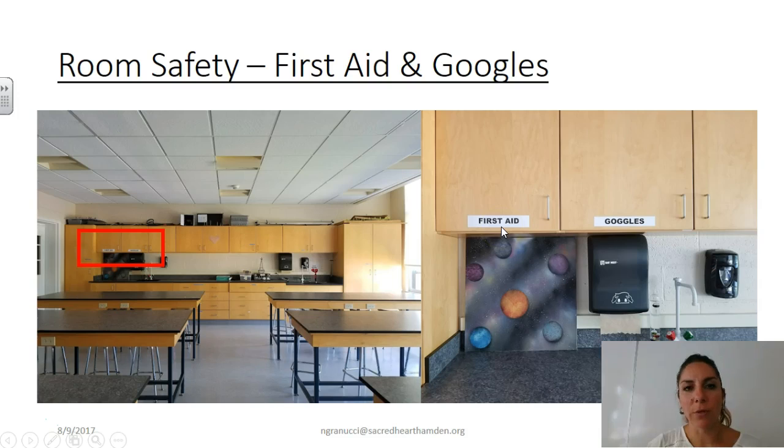So knowing where the first aid kit is is really helpful if I ask you to grab it. Also, the first aid kit will supply band-aids, so for non-lab related issues, if you have a blister on your foot or something, you may grab one there. That's the first aid kit.